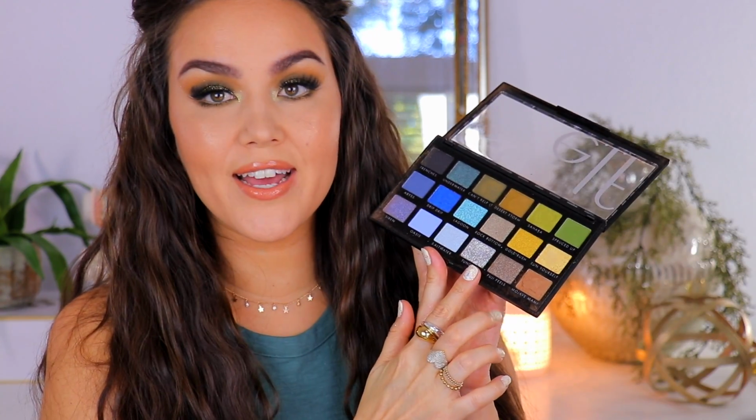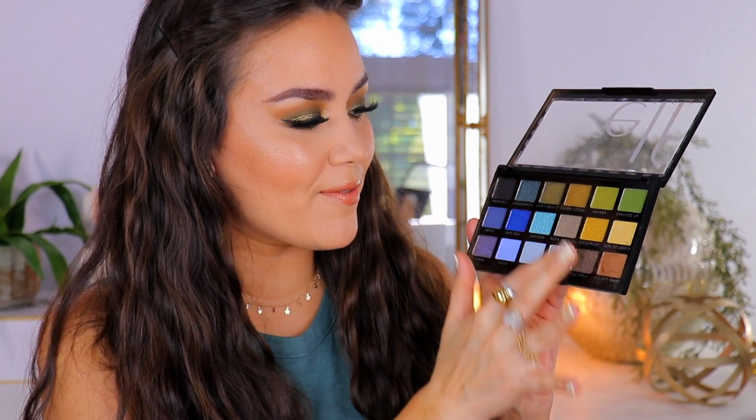If you guys have tried more of these shades and if you have any specific shade recommendations, definitely let me know down below. But I'm so happy with this color, especially after mixing it with the shade Tundra in this palette. I'll definitely be getting more use out of this palette. I really love this section here.